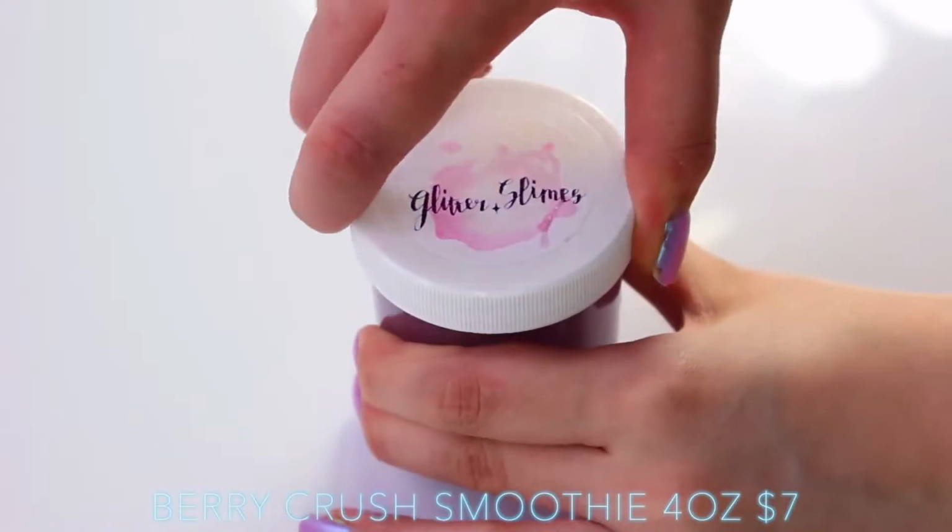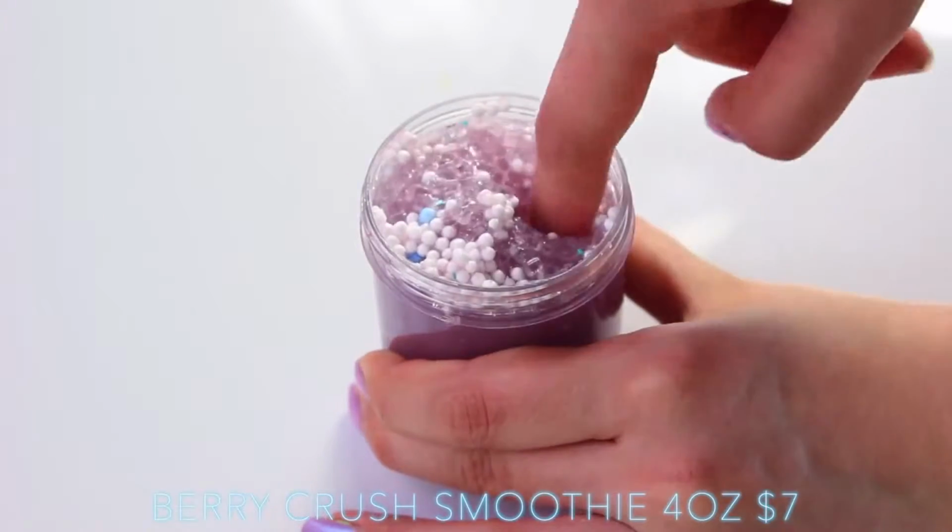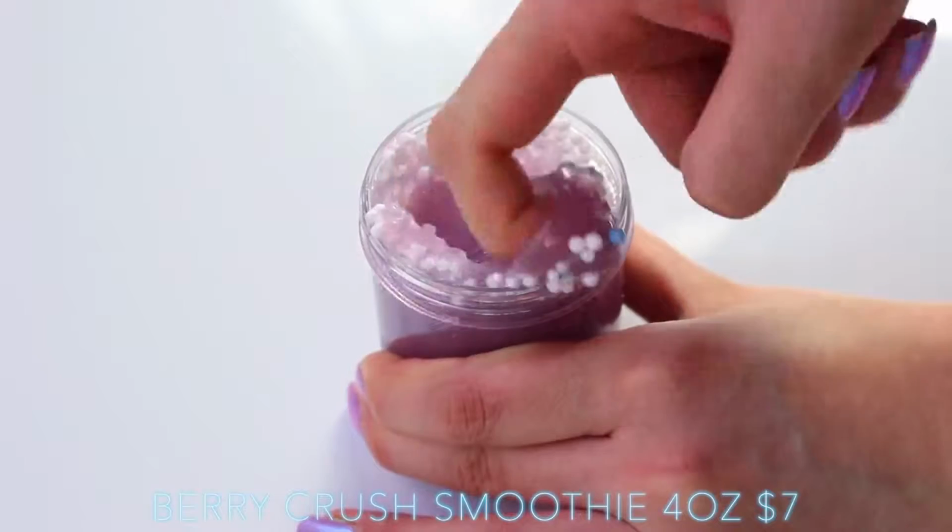This one wasn't made by her, it was a bunch of slime she bought and made into a smoothie, but it ended up smelling like cat food and it was really not nice.